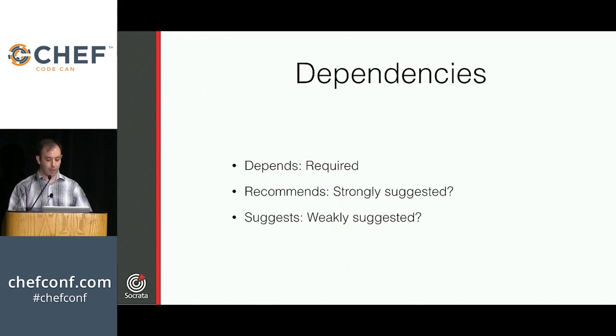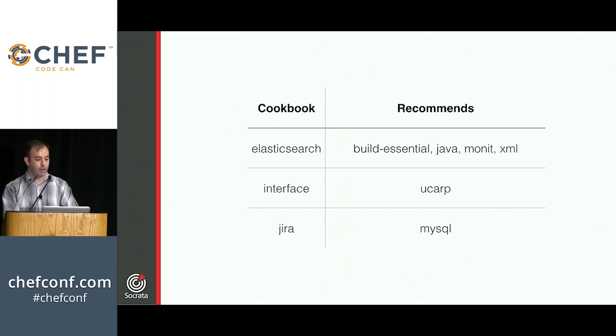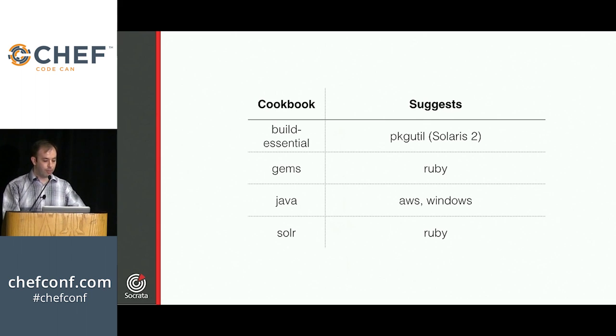So I went digging. I really didn't find anything significant here, but the Elasticsearch cookbook has a couple of recommends. If you look at it, I don't actually understand why they recommend things like Java, given that Elasticsearch very much depends on having a JRE available. But for example, in the Interface cookbook, not everyone uses ucarp. That sort of makes sense to me. There's a couple others that suggest. The Build Essential cookbook suggests pkgutil with a note that you only care about this if you're running Solaris 2. That totally makes sense. The Gems cookbook only suggests Ruby. Not really sure how that works.